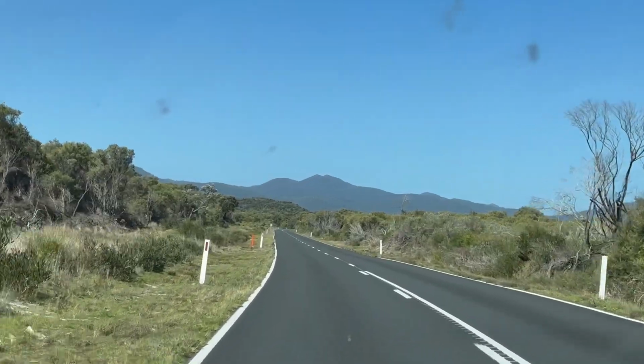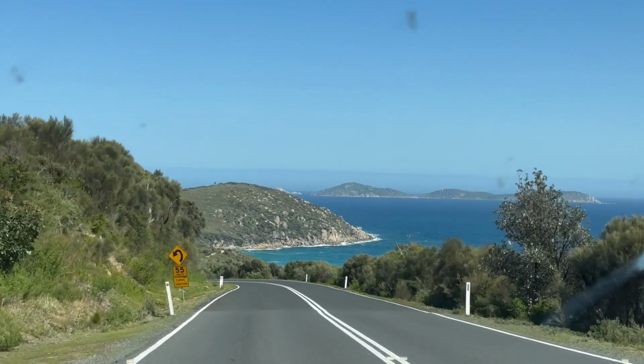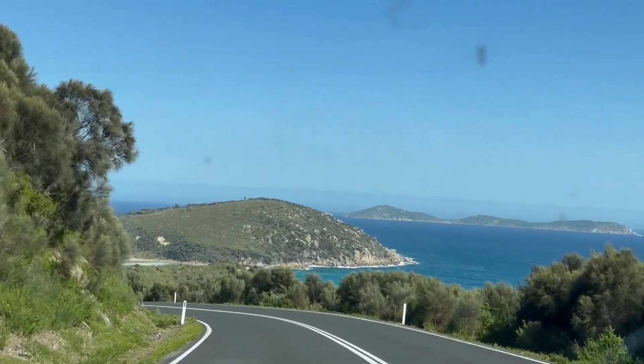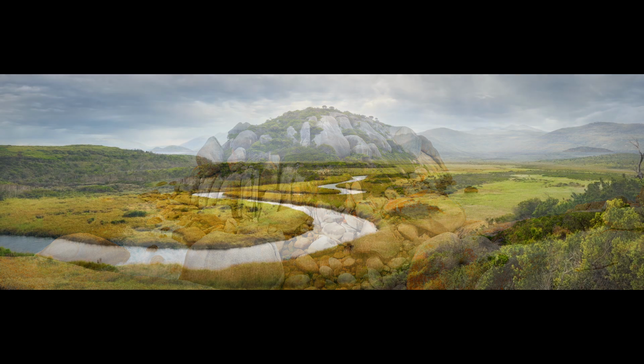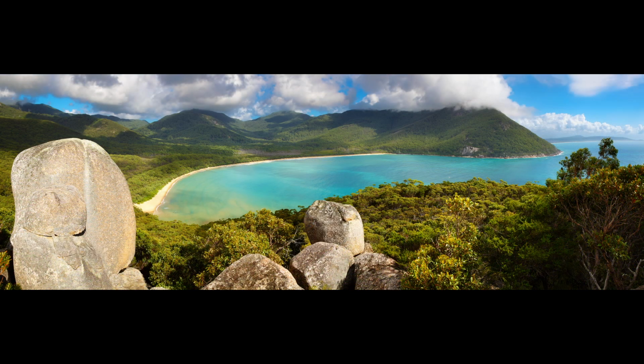Our next location was Wilsons Promontory. For the landscape photographer, this place is a paradise. The only downside being that it can become over popular, particularly around holiday periods. Here's a quick selection of my previous work to show you the diversity of scenery on offer.